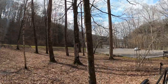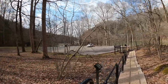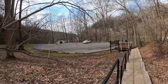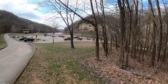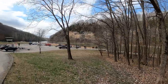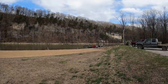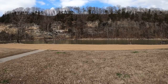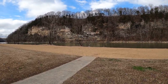All right, here we are. I think it's Badger Hole picnic area. Brings you right up above the boat dock, the boat ramp. Here's our boat ramp. Ooh, it's busy today. A lot of folks out here. We got our little sandy beach here. Cliffside over there.